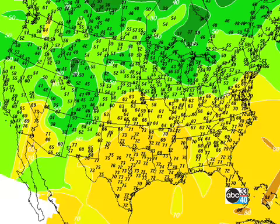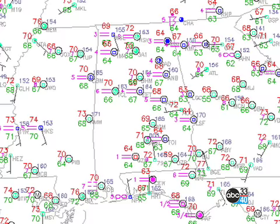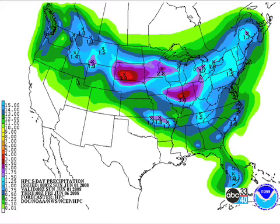Here's the temperature map. Very warm across the United States, especially across the southern or southeastern two-thirds of the country. Across central Alabama, temperatures hovering primarily around 70, although we see a few upper 60 values. I see Anniston and Alex City both with 68 this morning.